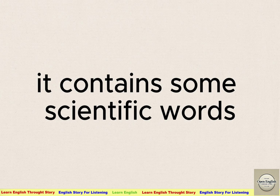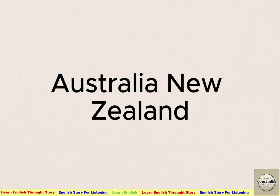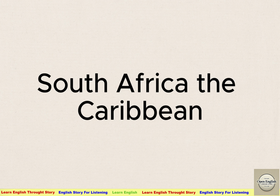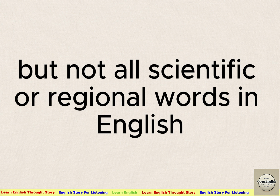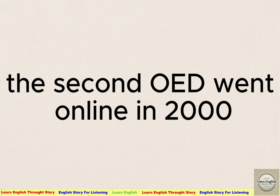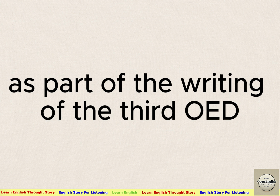It contains some scientific words, and words from North America, Australia, New Zealand, South Africa, the Caribbean, India, and Pakistan, but not all scientific or regional words in English. The second OED went online in 2000, and every 3 months new material is added to this online dictionary as part of the writing of the third OED.